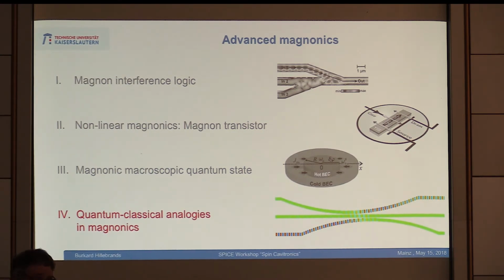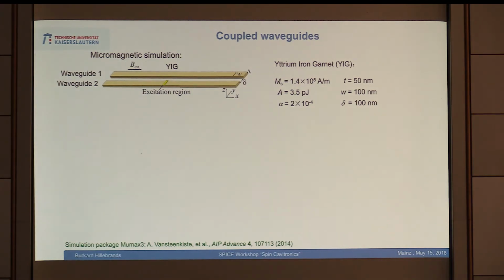Okay, I promised at the end of my talk now to go, with all this background knowledge which you now have from the preceding parts, into a new field. And we call that quantum-classical analogies in magnonics. The word quantum-classical analogy is borrowed. You find even books with this title. Quantum-Classical Analogies in Photonics is a book by Dragoman, which you can read all over there.